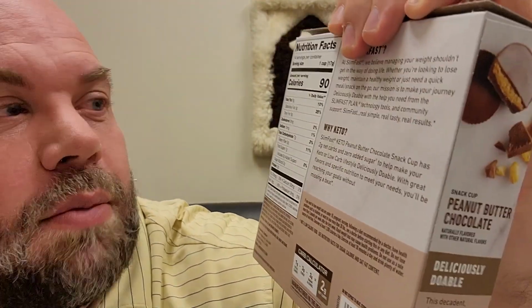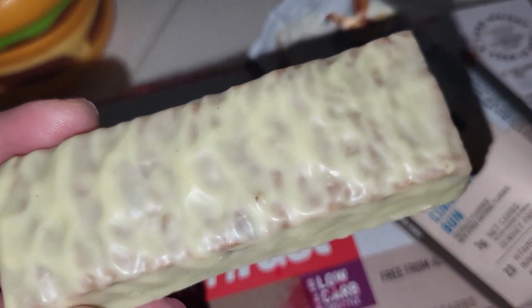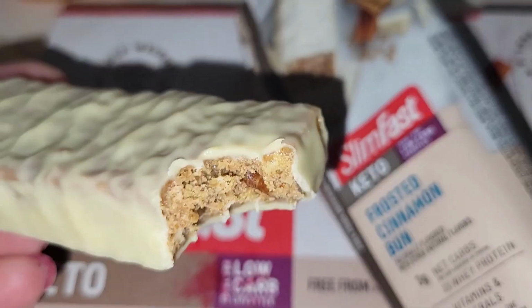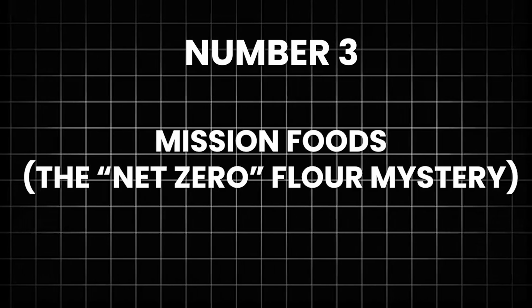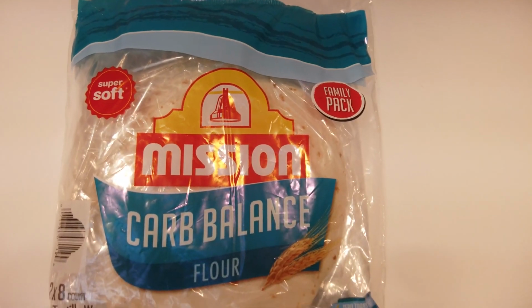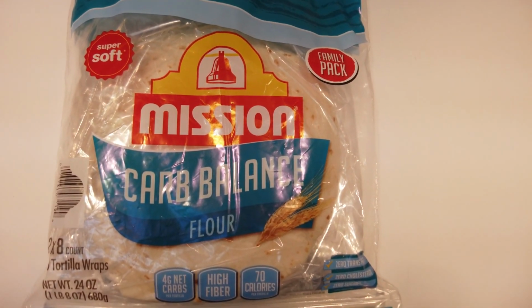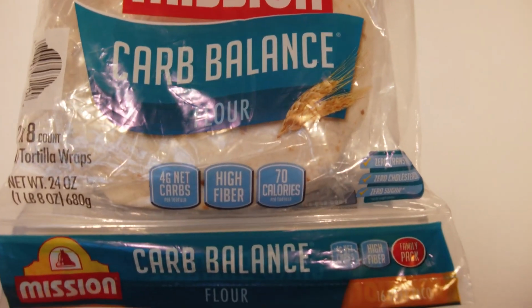The verdict: if you eat 2 1G net carb fat bombs, your body may actually be processing the equivalent of 6 to 8G of sugar, enough to halt ketone production. 3. Mission Foods, the net zero flour mystery. The brand: famous for their carb balance tortillas, which have become a staple for keto tacos. The hidden carb: modified wheat starch and vital wheat gluten.